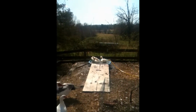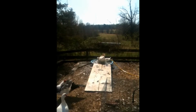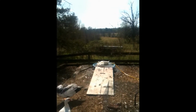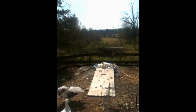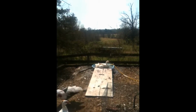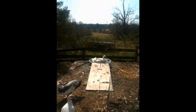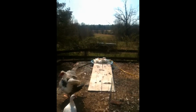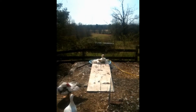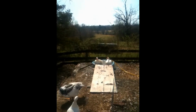Hey, Lucy decided to take a bath. Oh, they love it. See, he's trying to throw water up on his back. See that pool getting full. Like I said, I've got the hose on there, but I'm going to let it run a while, because if I turn the hose off now, by the time these guys get done, that pool's only going to be about half full. So we'll let it run a while. It might run over on the back side there, but that way when they get through, hopefully the pool will still be full and it'll have more water in it for them to enjoy tomorrow.